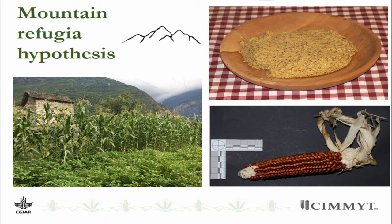We actually found this land race still cultivated in the hometown where I grew up, which is very close to Milan, so one of the biggest urban areas in Europe. So we asked ourselves whether this mountain refugia hypothesis was true, or if there was still much more diversity to be found, and not only in the mountains.